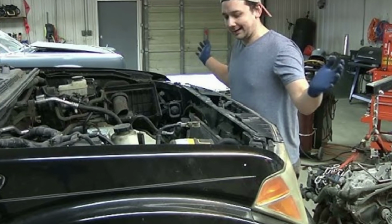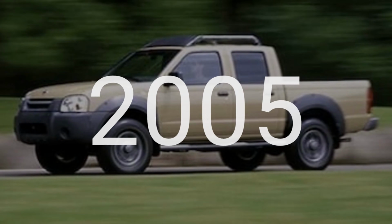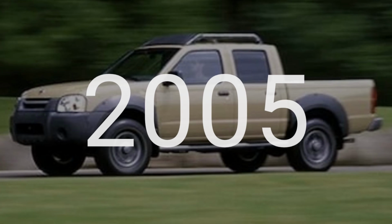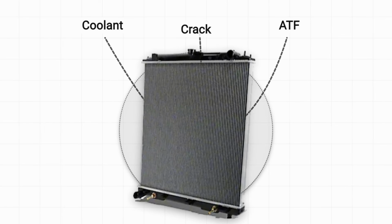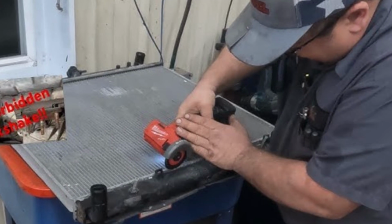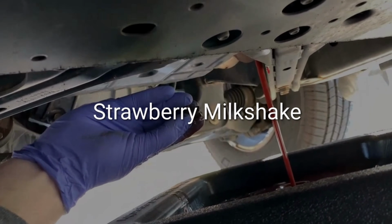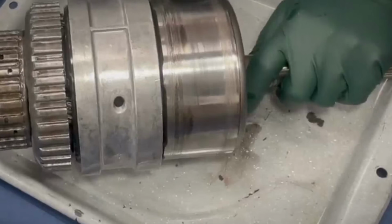Now, I'm going to tell you the one thing that scares people off, because it's real and it's avoidable. The early models, roughly 2005 through 2010, have a known design flaw where the radiator can develop an internal crack and leak coolant into the automatic transmission lines. Mechanics call the result the strawberry milkshake because that is exactly what the contaminated fluid looks like, and it can kill a transmission. Here's the thing, it's completely inspectable and it's a one-time fix.